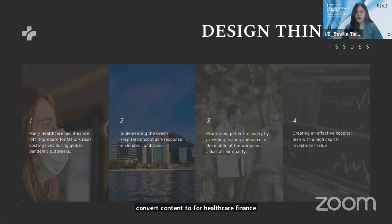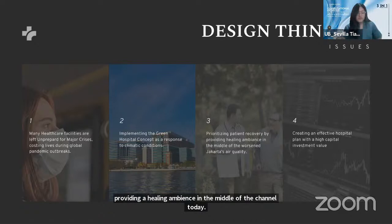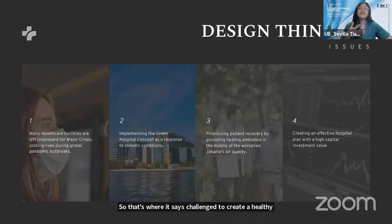The next one is that I want to implement the green hospital concept as a response to climatic conditions, especially in the tropical area in Indonesia. And the next one, I want to prioritize patient recovery by providing a healing ambience in the middle of Jakarta, which is labeled as one of the worst for pollution. So it's such a challenge to create a healthy environment in the middle of an unhealthy situation.